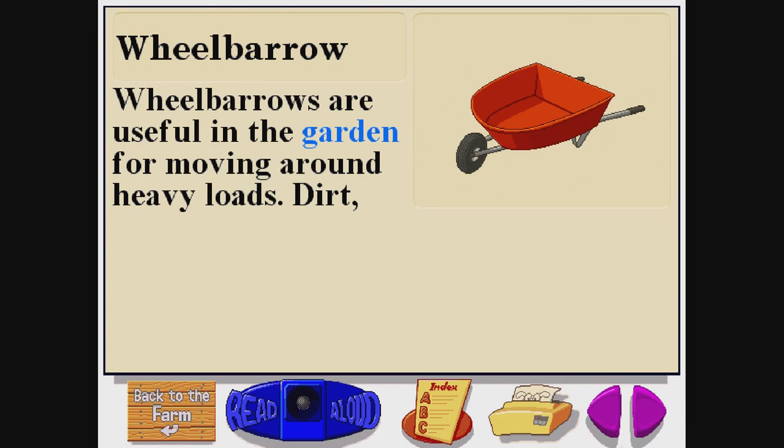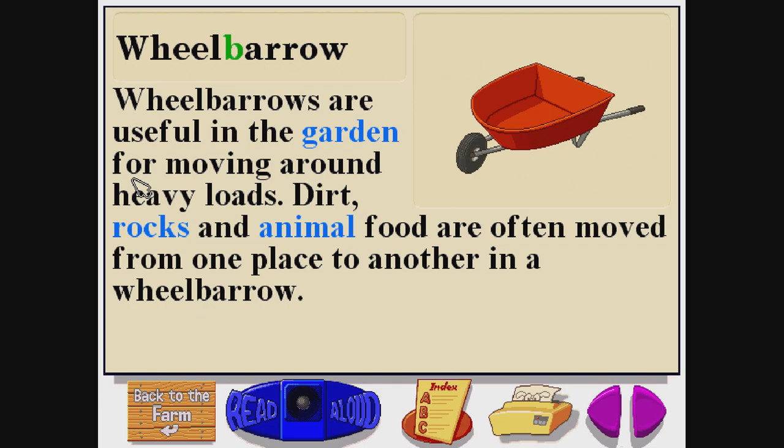Wheelbarrow. W-H-E-E-L-B-A-R-R-O-W. Wheelbarrows are useful in the garden for moving around heavy loads. Dirt, rocks, and animal food are often moved from one place to another in a wheelbarrow.